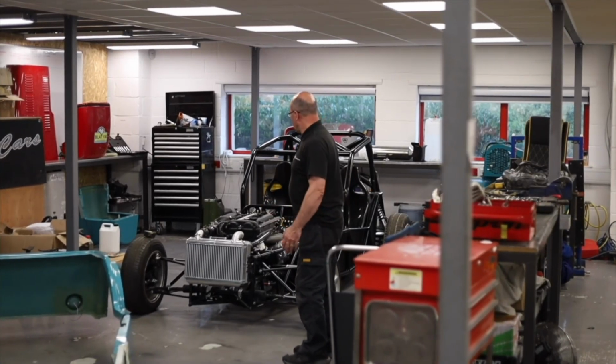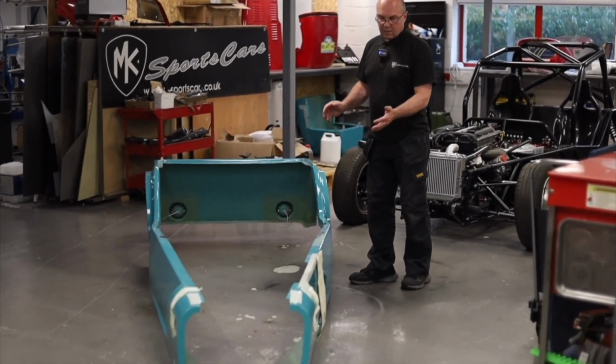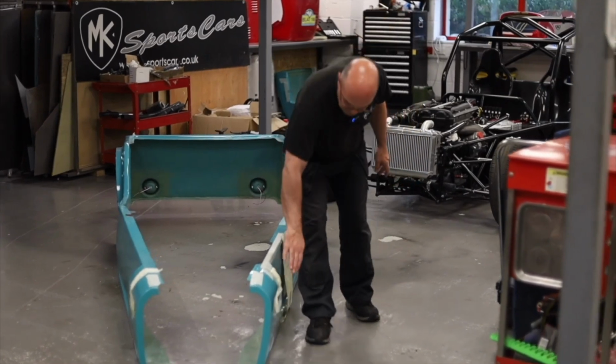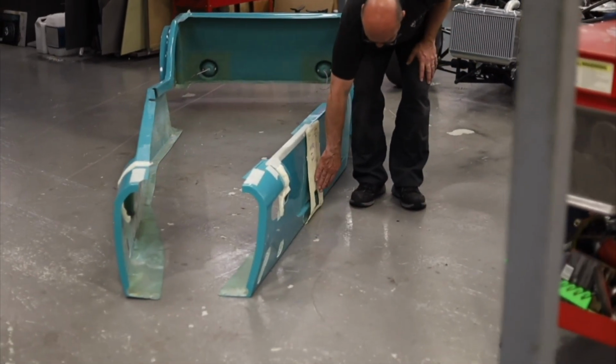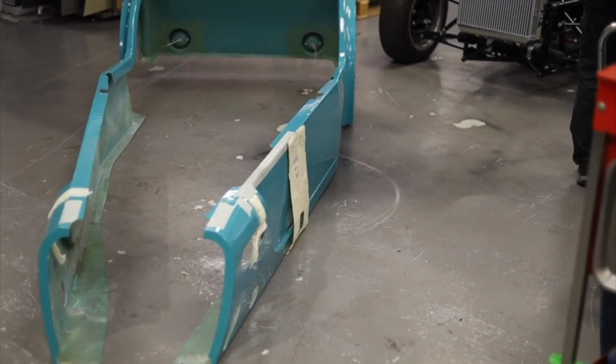Right, M&R Mazda turbo time, we are on with the bodywork. Now the bodywork should be fitted for the last time. It's all been trimmed. I've done all the final fit and finishes on this. We've made the template. The next job is to cut the exhaust hole, which we've made a template for, which is why we had to mock it all up in preparation.